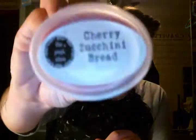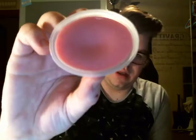Then we have cherry zucchini bread. And these next two I'm going to talk about I don't like. And this is just a plain scent shot. Oh, it's very cherry. I barely even get any zucchini bread. It smells like a Hall's cough drop. It is so strong. It is so strong, guys. That's all I can smell with that one.